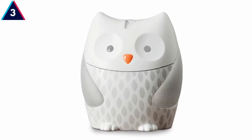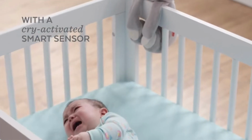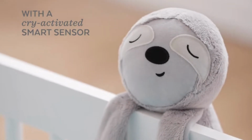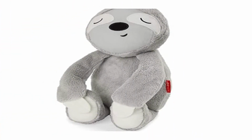At number 3. Skip Hop. Skip Hop Children's Night Light is the best innovative and elegant owl design light. This owl will soothe the baby the entire night without getting tired. It is a portable design, so the owl will be the best companion for the baby when traveling or taking a nap in the stroller.